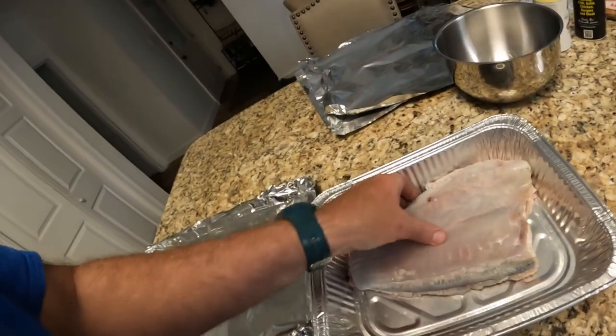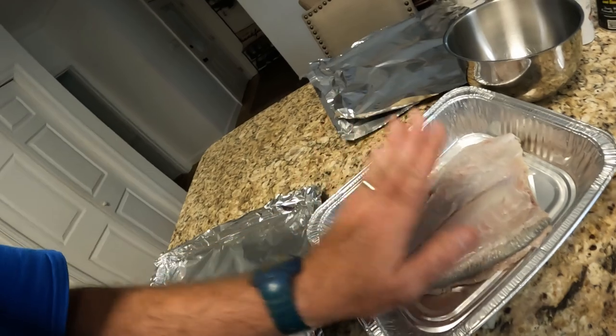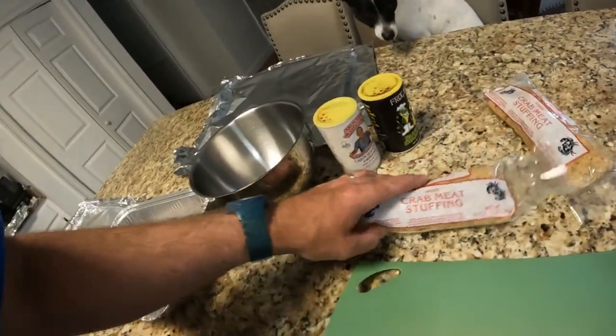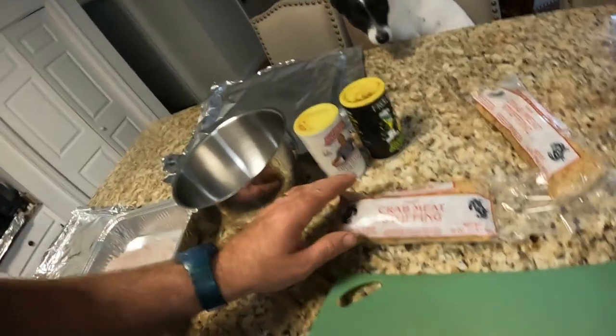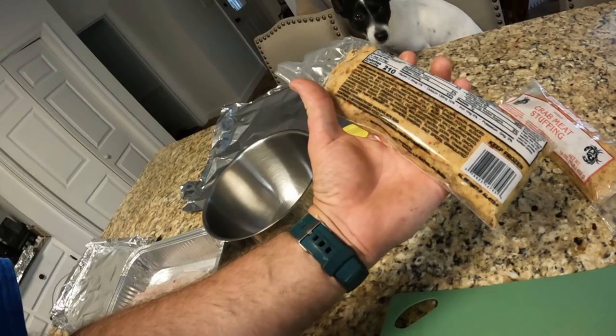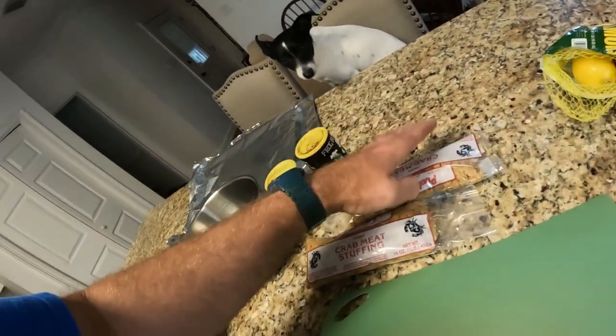All right, we're in the kitchen now. We've got our big flounder here. We have patted it dry on each side. We've got it ready. We've got our crab stuffing. I like making my own. I'm out of crabs, so in a pinch, this works good. This is made in Bayou Batre, so you know it's got to be good. We've got 2 packs of that.